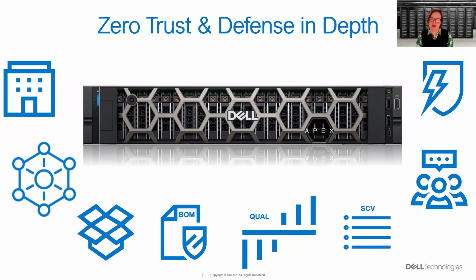Similarly, we can furnish HBOMs and SBOMs to our customers for a review of what's in the product they purchased. For software and firmware, all cryptographically signed downloads are accessed through authenticated and secure Dell IT networks to reduce the risk of unauthorized modifications.